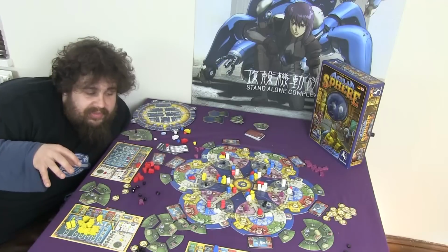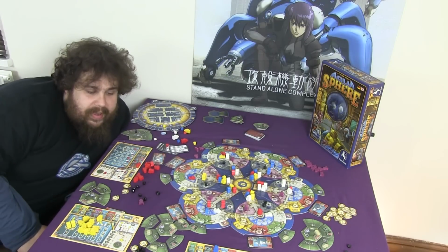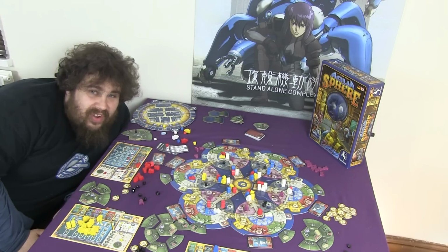And it's nice that that minimizes variance and lets you play a very thinky game, but I think this is just a game for people who like very thinky games. And yes, there is a theme in Aquasphere, and octopods and black crystals are kind of cool, but to me it feels very much pasted on.